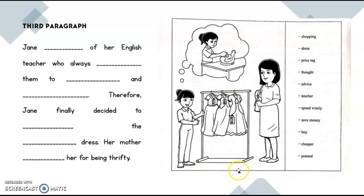And now move on to the third paragraph. So you have used some of the words, and another balance should be used here. So Jane thought of her English teacher who always advised them to spend wisely and save money. Therefore, Jane finally decided to buy the cheaper dress. Her mother praised her for being thrifty.